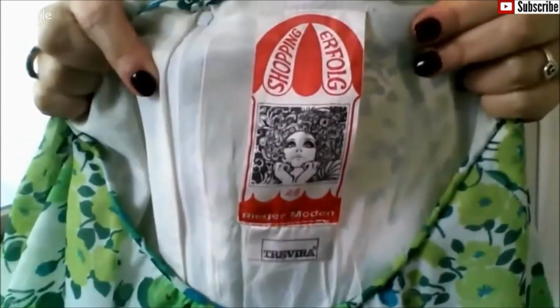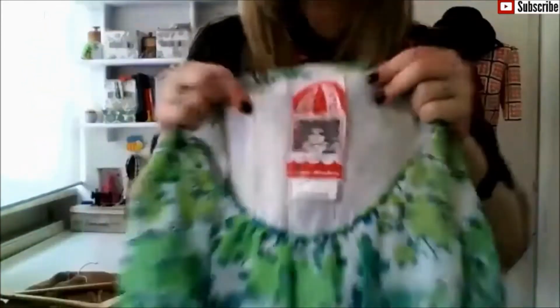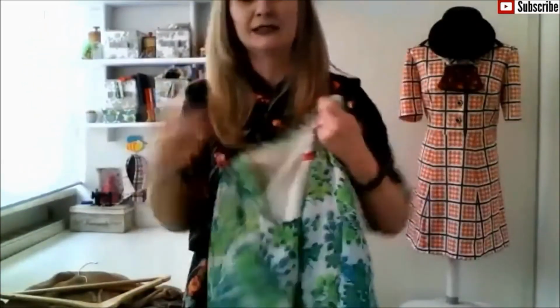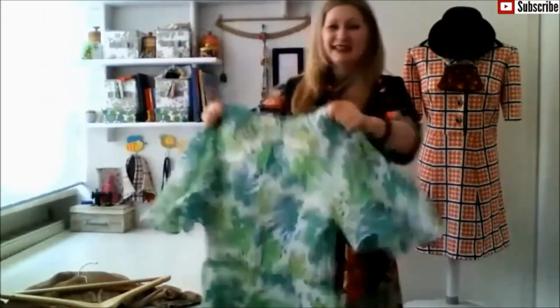Oh, hold it down a little way because I can't see the top of it. Oh, wow. Shopping Erfolg. Woo. Shopping Erfolg means good, lucky shopping in German. Oh, that is such a beautiful label.